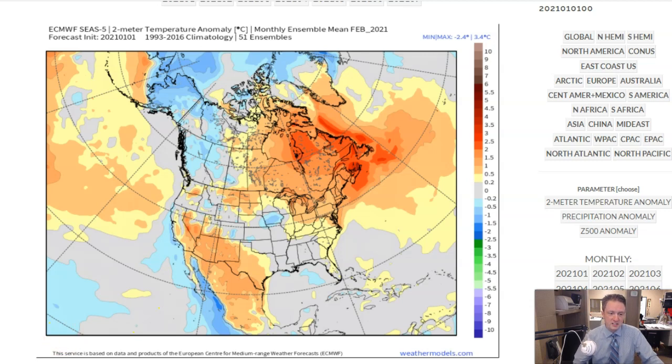I would expect our total snowfall this winter to be way more than we had last year. Last winter at the airport, we had 44 inches. I don't know if we'll double that, but we'll probably get up to at least average, if not several inches above average in terms of snowfall before this winter is through.